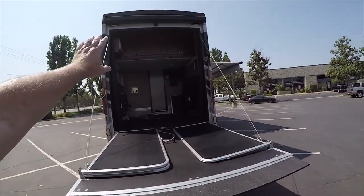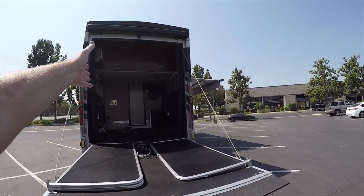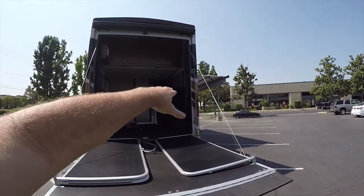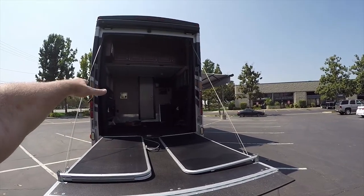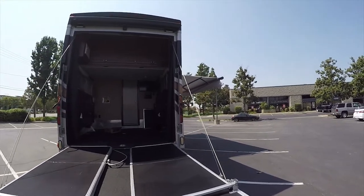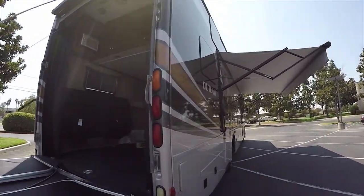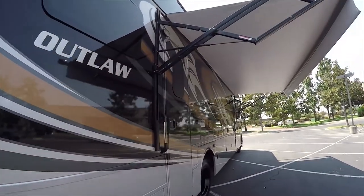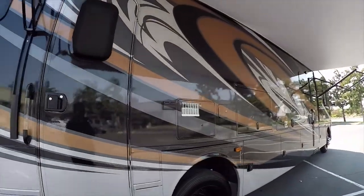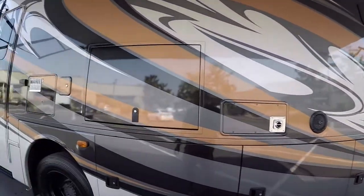Now it also has a washer and dryer hookup, so you could put a full washer and dryer back here. You've got two benches in the back. They fold down. It's got rear air conditioning, so if the deck is closed, you've got air conditioning in the back. It's got area lights, and it's got a second entry door. There's two doors to get in this RV. Door number two and door number one.